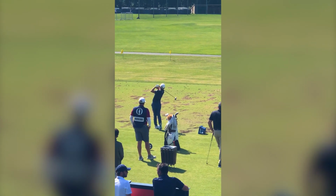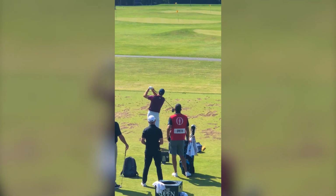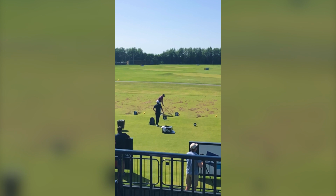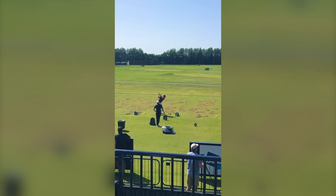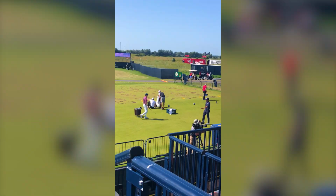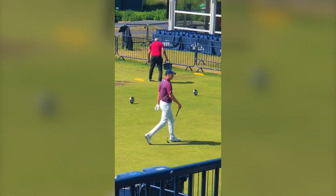Here's Collin Morikawa warming up on the range on day 3 as well. And here's Jordan. I think that may have been his last driver shot of the range. Maybe not actually. We got a good slow motion look at one here. I definitely got his last swing on the driving range. You can see how laid off he gets that club, which is pretty impressive. Just a beautiful high ball flight. Pretty straight. He did move the ball both ways actually, a little bit of fade and a draw.